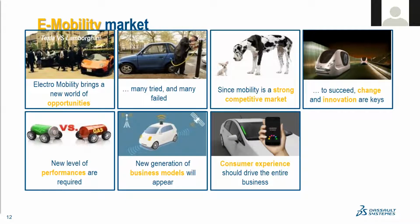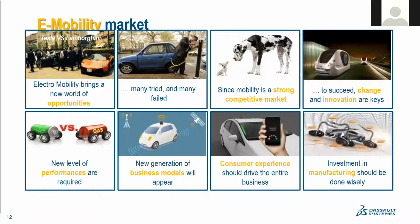Everybody who is going to design a product, an EV or a drone or whatever for that matter, first puts themselves in the customer's shoes and thinks, okay, if I am a customer, what exactly do I need from the market? So it's the consumer experience which is playing a very vital role right now.